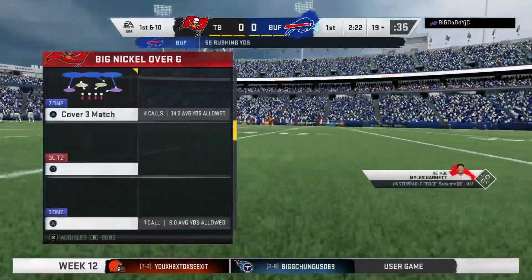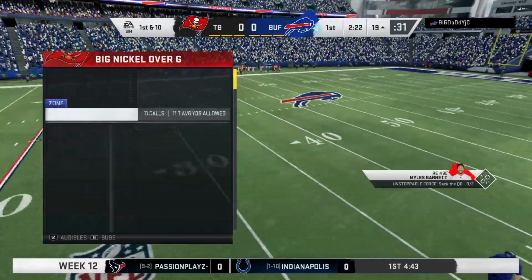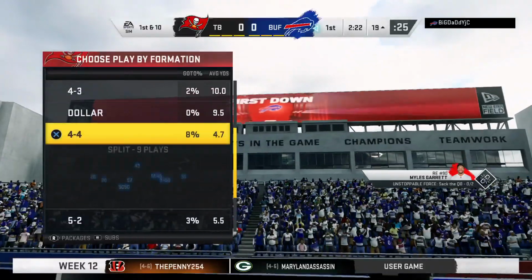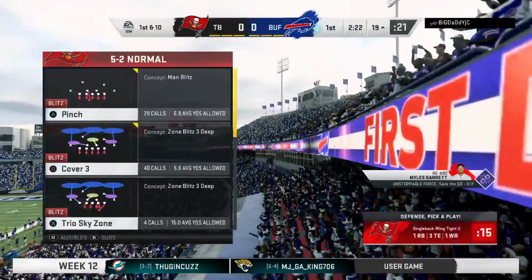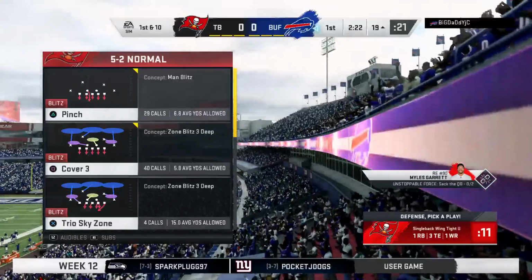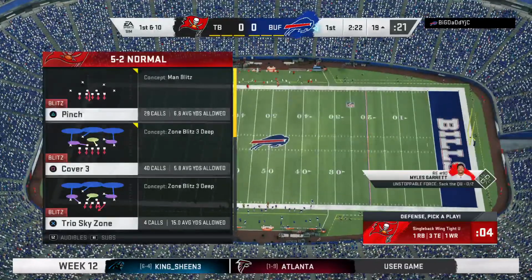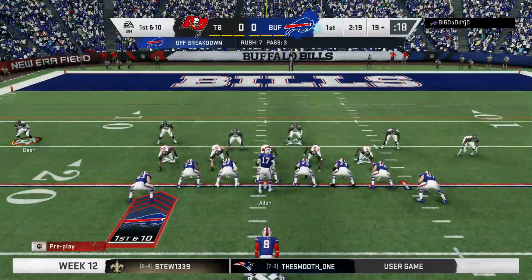Well, they came into this game saying it was important that they set the tone and show that they can run the football. I believe that they've done that here in the first quarter. 1st and 10 at the 19-yard line. So after a good run by Zeke, another 1st and 10.